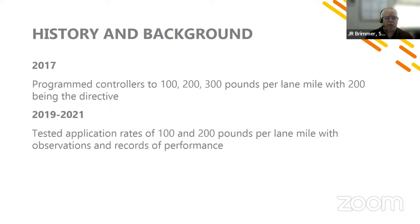So in 17, we made the next step. We jumped even more. We made 1, 2, and 3 the only selections that the operators would have with those controllers, and our directive changed to 200 pounds per lane mile. Again, we monitored this over the next couple years, and we were not really seeing any negative effects overall in our operations. Naturally, you'd have spots here and there, but overall, we were still getting good results with that lower 200 pounds per lane mile in the areas that we were focusing on.